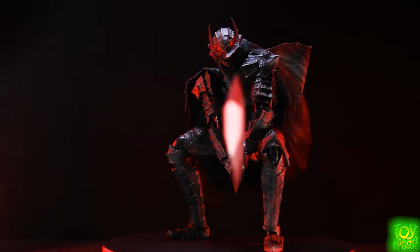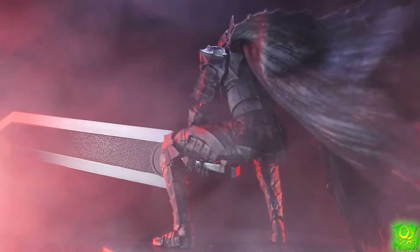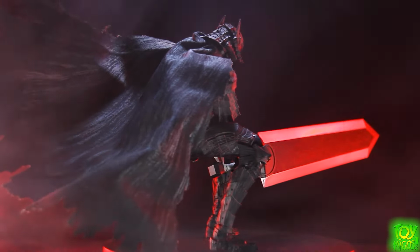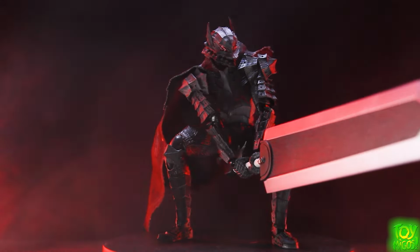My figure of the month was going to be SH Figure Arts Guts, Armored Guts. Love the sculpt on the figure. The articulation is crazy. It looks like it's coming right out of the books. You know, it looked killer. But then upon shooting a picture, it broke on me.